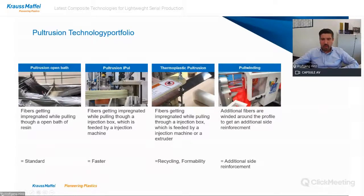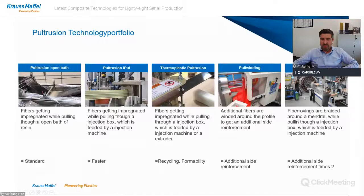If you want to reinforce your profile, you either can use mats or fabrics, which are expensive, or you can use a pull winding process. That means you're not only pulling UD fibers, you're also, in addition, winding fibers around the profile. This gives you an additional side reinforcement. Or you can even use a pull braiding process. So that means a braiding unit in front of the standard pultrusion line. So you braid a profile around a mandrel, pull it through a die where you use an injection box, infiltrate the profile, and get a reinforced profile. And here I would say it's an additional side reinforcement.